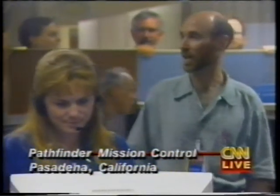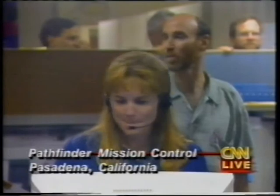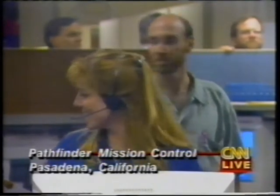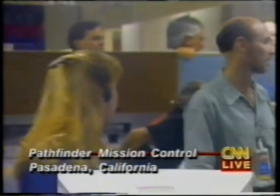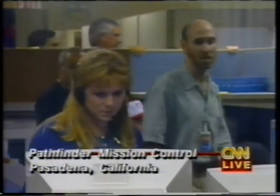Yes, well, there's accelerometers in here, and every time you bounce, there's a hit on the accelerometer. And so once we know how many bounces, and we know how far apart they were, and we know where we ended up, then we'll be able to tell how far we actually went.